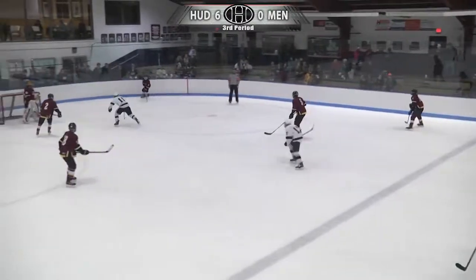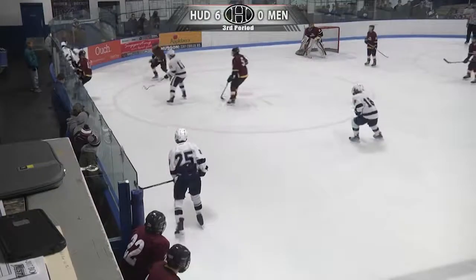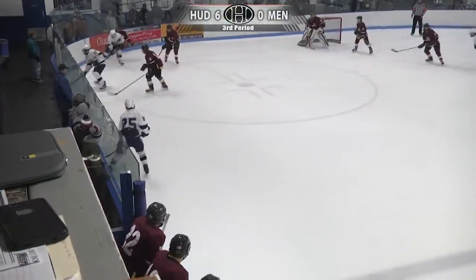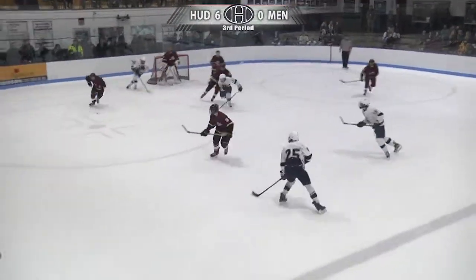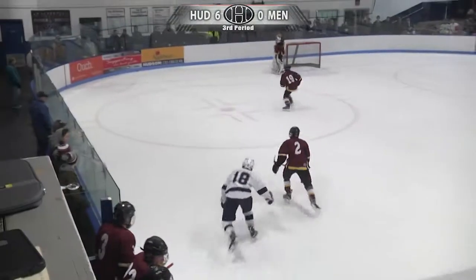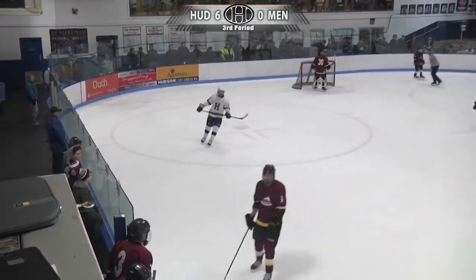So the Raiders are back to full strength here. Well, I was thinking it'd be about a 7-goal night. Running time always can put a crimp in that. It just continues to move, so we'll see what happens here. It's a 6-goal lead right now, and we'll get an awkward icing by Hudson.